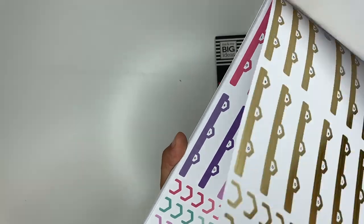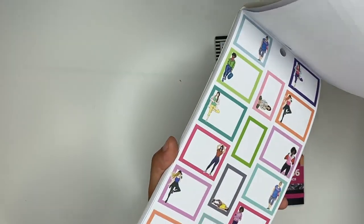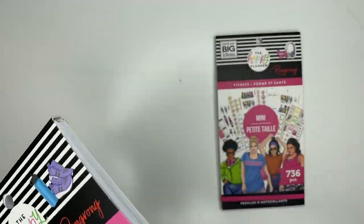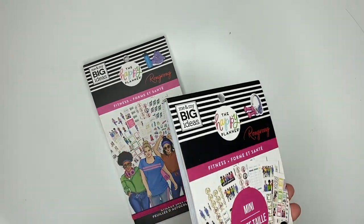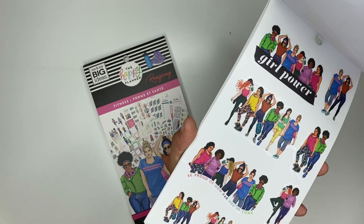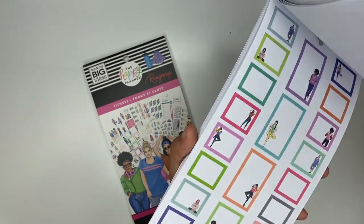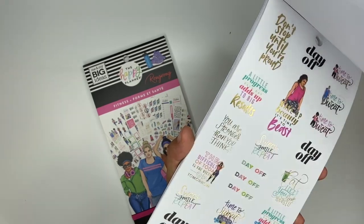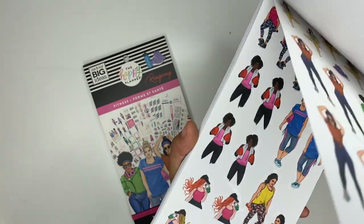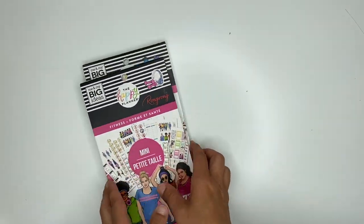We're kind of doing like a quick little flip through of all of these. Look at all those boxes. And then the mini will be the same, except smaller. I love those clear stickers. So, so good. I did skip a couple of pages there, but again, these are the same as the big ones, just smaller. So there's those two. Love that.